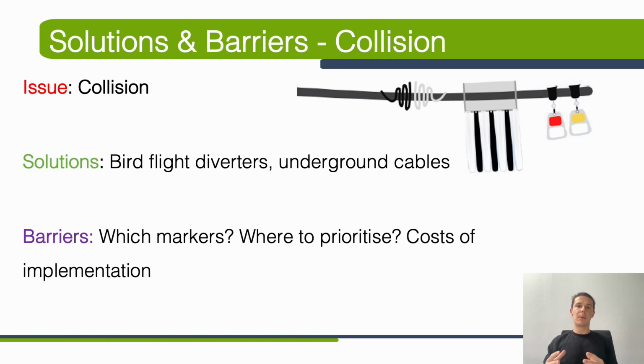However, when it comes to implementing these solutions, often there's unclarity on which markers should be used. Indeed, there are many different types of markers on the market, and research has shown that many factors influence the effectiveness of these markers. These factors include geographical factors, climatic factors, so the weather, which species are present, and the behavior of these species at different times.